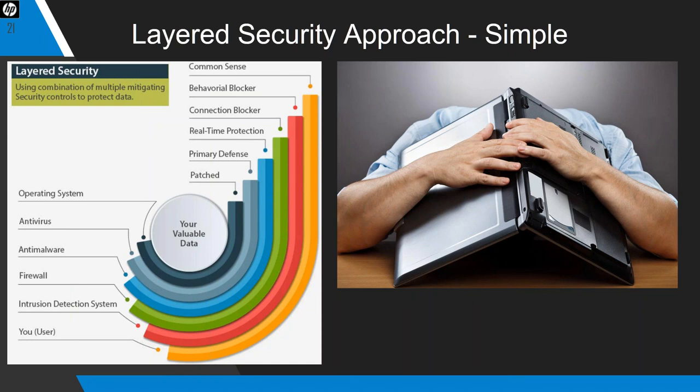For example, I could have communicated my passwords. I could have actually started sending that out to all of my friends on Facebook. These social engineering attacks look very, very legitimate, even to somebody who's been doing this for a long, long time. So we have to have strategies around common sense, teaching and training our end users. Behavioral blockers using something like intrusion detection. This is where firewall technology comes into play, or at least software firewalls using anti-malware. Connection blockers using next generation firewall technology, real-time protection in the form of anti-malware. Your primary defense is obviously the endpoint, using a solid AV strategy.